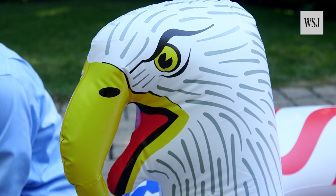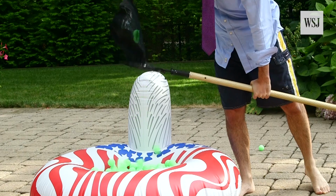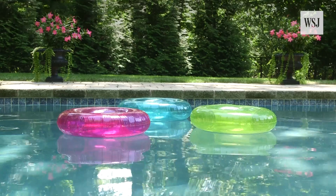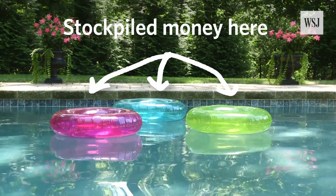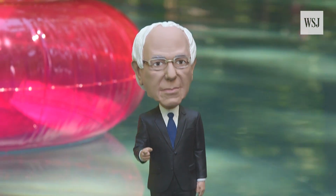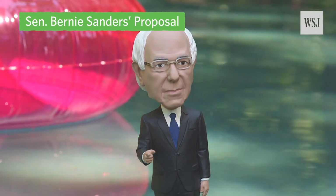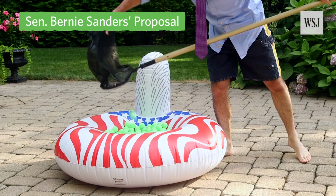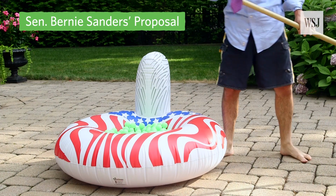The US tried that in 2005. It wasn't clear that it created much investment, and it didn't change behavior going forward. Companies just started stockpiling money abroad again. So is there a better idea? One idea that was floated by Bernie Sanders during last year's campaign is to make companies pay the full US tax rate on all the money they earn, no matter where it is in the world.